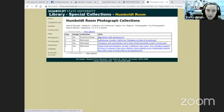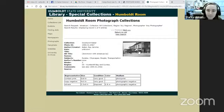So they have a main core of photos that are digitized. Palmquist is definitely one of them. Swanland Baker's another. And the photographs here are available. They tell you what kind they have, and then an image of the photo. Sometimes it'll say if there are people named in it, or if it's just a description. Sometimes they can even include the date, depending on how the collection was found and processed.